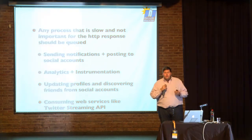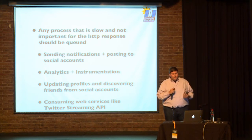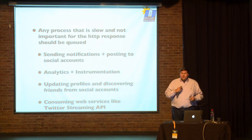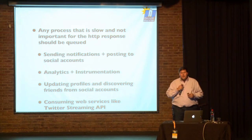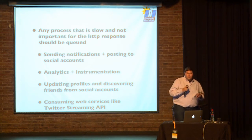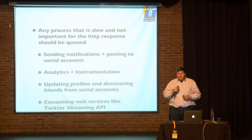So what should you queue? Anything that would block a user's request that the user doesn't need to have in the response. Common examples are sending notifications or posting to social accounts, like posting to Twitter or posting to Facebook, analytics and instrumentation, updating profiles, discovering friends, consuming web services, or something like the Twitter streaming API.